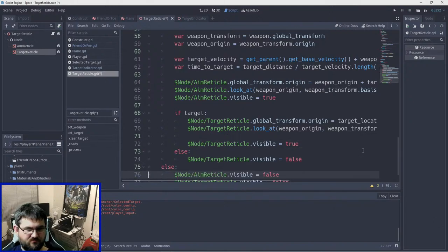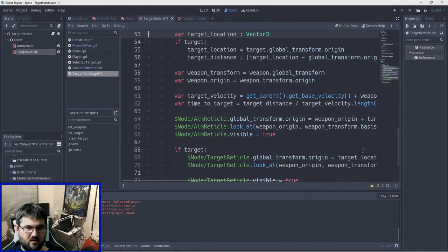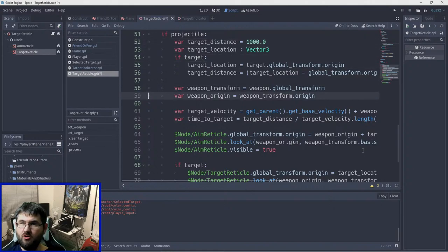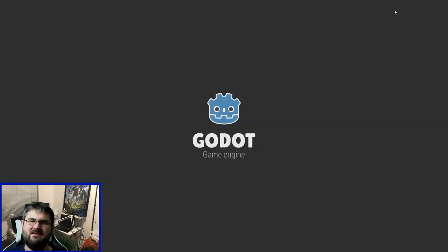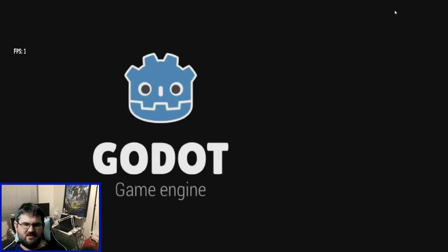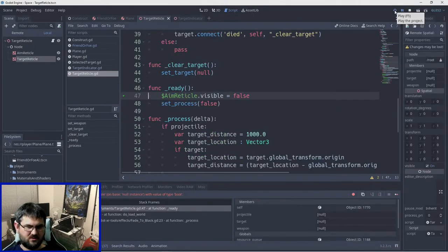We make it visible. So I think, in theory, we should now have both our aim reticle of where we're aiming and our reticle of where we expect our target to be if it keeps flying in the direction that it's flying. So let's go and have a look. What's the approach you're using to calculate where the object will be? Okay, yeah, that's exactly what I'm doing right now. And again, I'm keeping it simple.